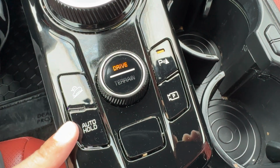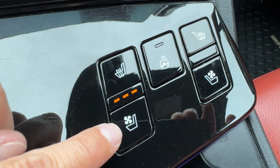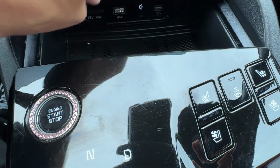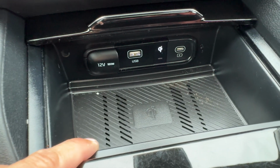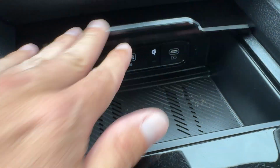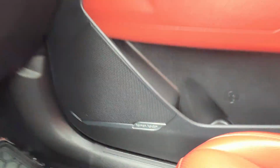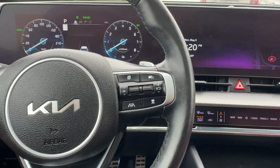We have electronic parking brake hold, and then we have our heated and cooled front seats. So heated and ventilated front seats, which is fantastic for the summertime to cool down this leather. Our heated steering wheel, and same thing for the passenger side. And then behind here, some more USB ports and a wireless charging pad. There's so much stuff to talk about in this Sportage. It's unbelievable. And I almost forgot, because there's so much stuff, it does have the Harman Kardon incredible audio system as well. So this is a fully loaded, all the features, Sportage Hybrid SX.